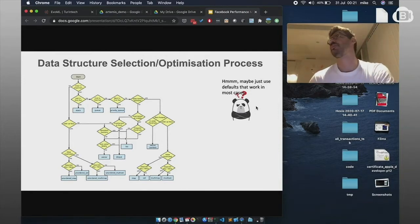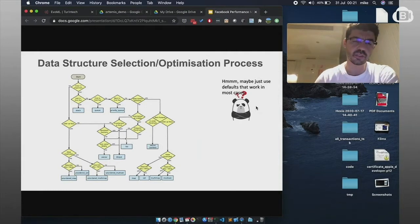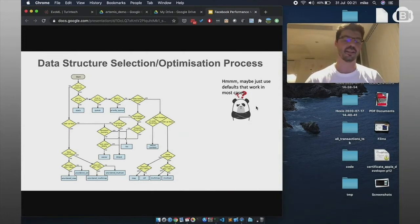Usually developers just choose the most popular data structures, which perform very well on more generic use cases. For example, in Java, when we analyzed the code, we saw that ArrayList is used much more than LinkedList.